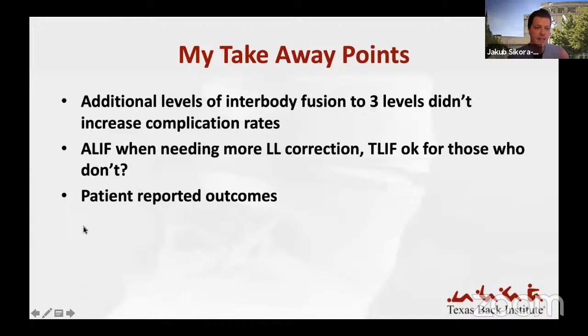So I think this paper highlights multiple things. It talks about how additional levels of interbody fusions to three levels didn't increase complication rates. I think that's an important point. It goes to the idea of building a stronger foundation, adding more interbody fusions at the bottom. And don't forget, these are the same patients that also more likely receive pelvic fixation.